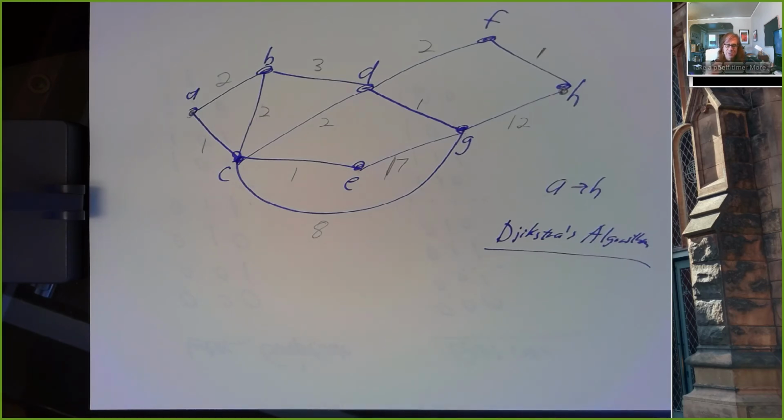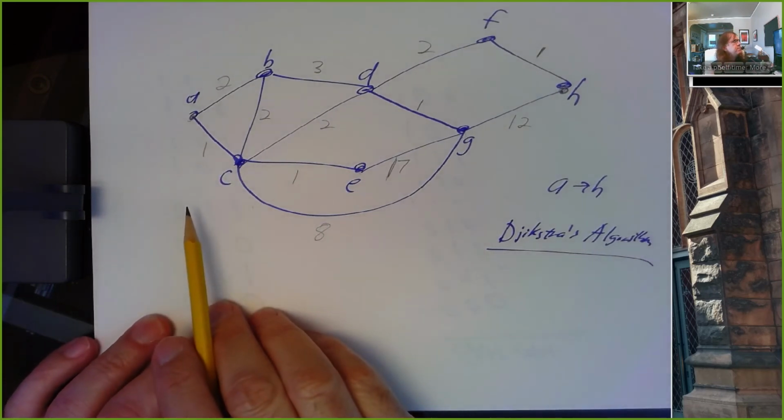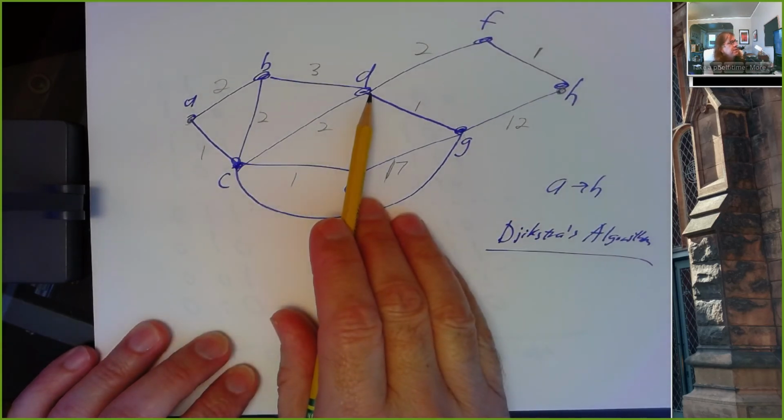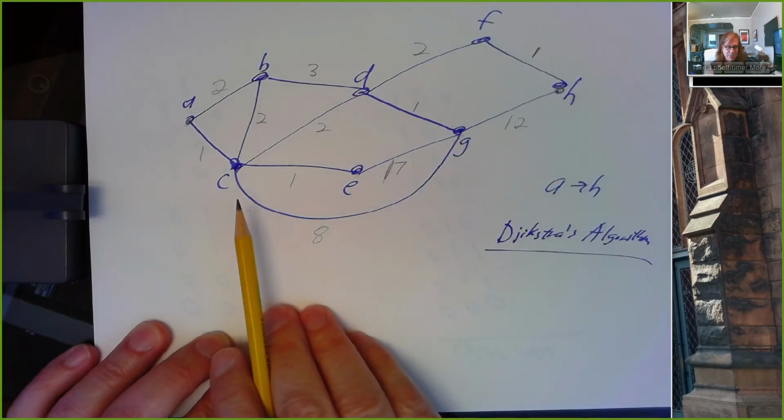Right, so we're looking at the shortest total weight, not the smallest number of edges, but the shortest weight, the shortest sum. So A to C, C to D, D to F, F to H. Yeah, that's probably going to be a good solution.